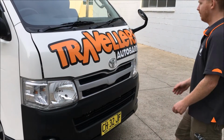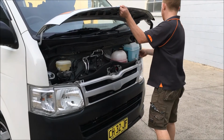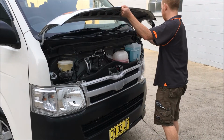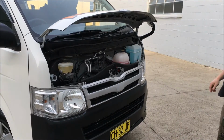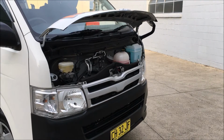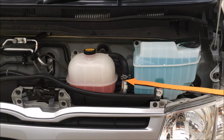It's a requirement of your rental to check the oil and coolant every day. To check the coolant, we need to open up the front bonnet. Release the safety catch under the Toyota badge and use the stay on the side to hold the bonnet in place. To inspect the cooling system, just check this overflow bottle.